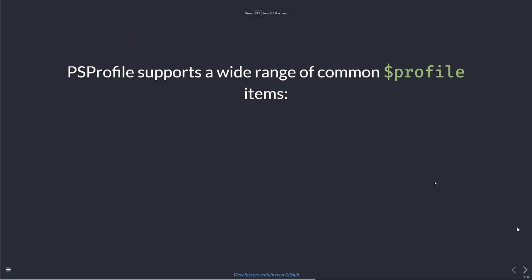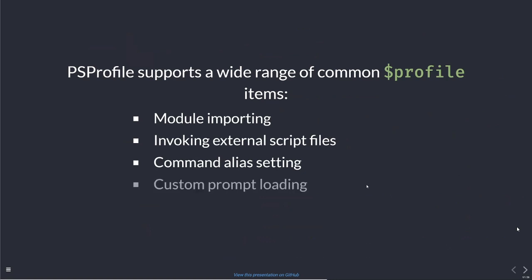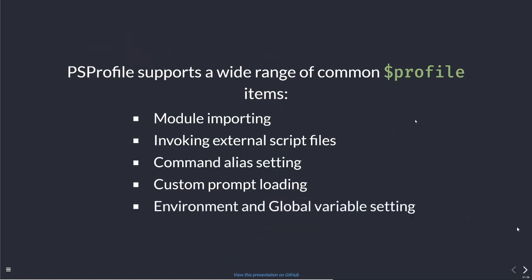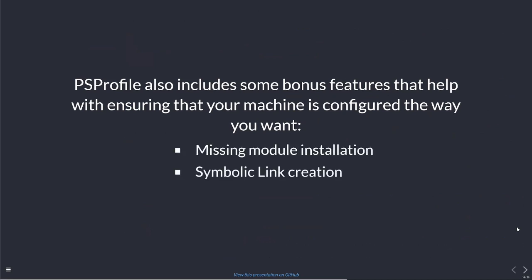So if you have existing profile content that you want to convert over to PSProfile, it has a lot of those built-in things that I touched on, like the ability to import specific modules during profile load. If you want to invoke external script files, it will do that. You can set command aliases like the code command that I'll touch on in a second again. You can load custom prompts and then switch in between them. You can set those variables, and then it has those bonus features that make sure you can keep your machine configured the way you want, even if you move to a new one. So install missing modules, create symbolic links that you expect, manage some prompts.